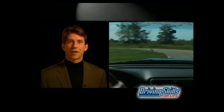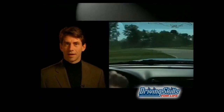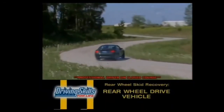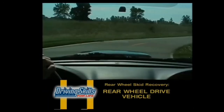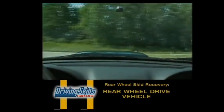The technique for recovering control in a rear-wheel skid depends on your vehicle's power drive. Here's what to do in a vehicle with rear-wheel drive. First, stop doing whatever you did to cause the skid, whether it's braking too hard or steering too aggressively, and put both your feet on the floor. Now stay focused on where you want to go and turn the wheel smoothly in that direction.